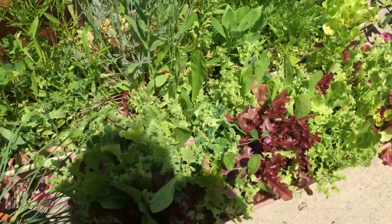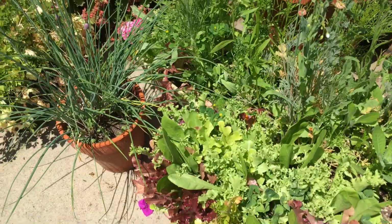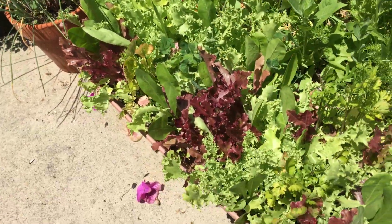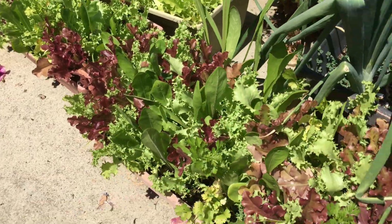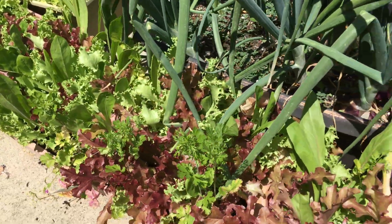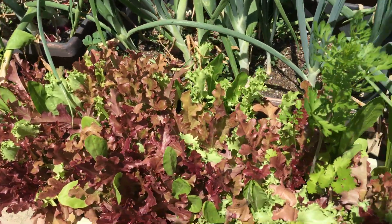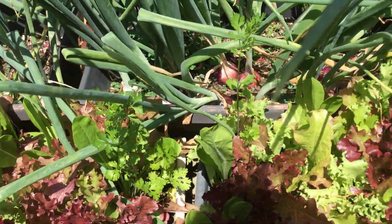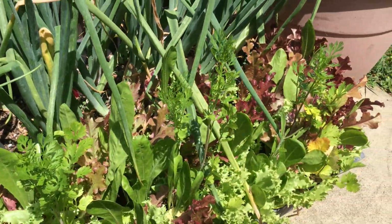And we still got lots of lettuce. Get out of the shade if I can. There we go. So the lettuce plants, or lettuce boxes, are doing really well. We got a whole bunch of them. Hopefully it doesn't get too hot, and they'll be all right. I got some cilantro in there too, just little bits.